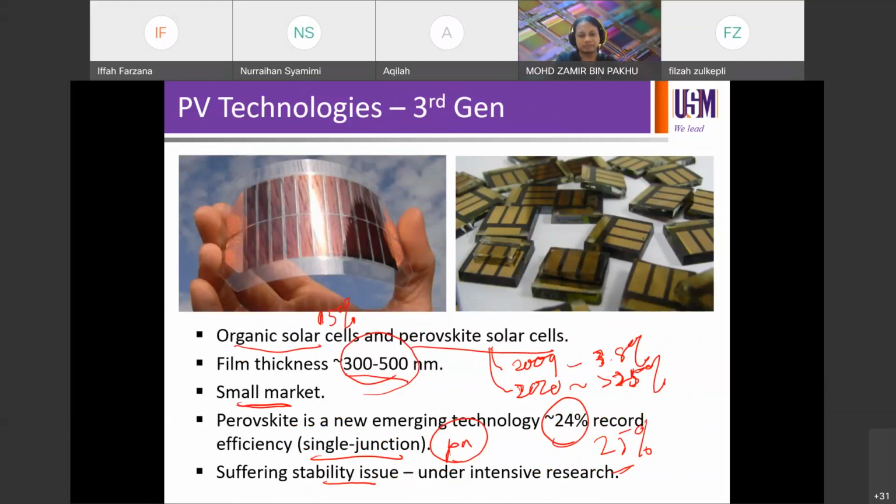However, this is not as stable if you compare to crystalline silicon technology, the first generation. However, this is still under intensive research. People are trying many different approaches to study what is causing the degradation problem in perovskite and organic solar cells, and try to address it accordingly so that the stability can be improved over time, and eventually it can even be comparable to crystalline silicon solar cells, who knows. But at the moment, there's no way the third generation technology can be comparable in terms of stability to the first generation technologies.